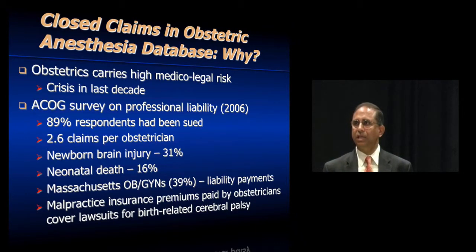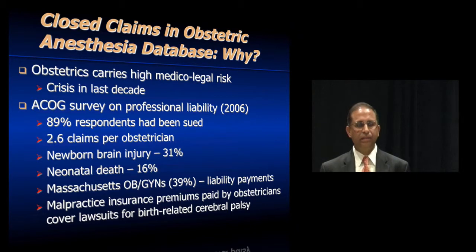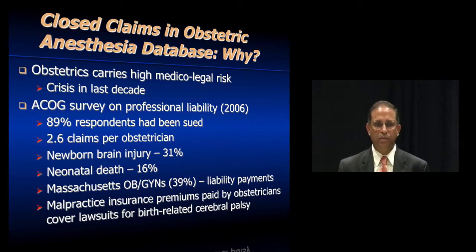As you know, obstetrics carries high medical legal risk, and that prompted the American College of OBGYN to conduct a survey on professional liability that was published in 2006. 89% of the respondents said that they had been sued at some point. There were 2.6 claims per obstetrician, and it involved 31% of newborn brain injury and 16% had neonatal death. In Massachusetts, when they surveyed their OBGYNs, 39% of them had liability payments. So malpractice insurance premiums are paid by the obstetricians to cover these lawsuits for birth-related cerebral palsy.